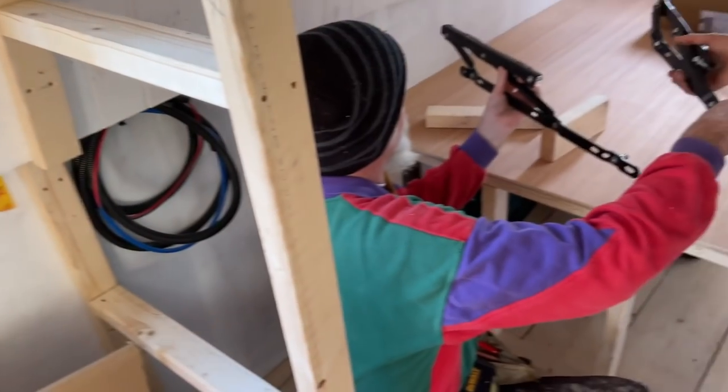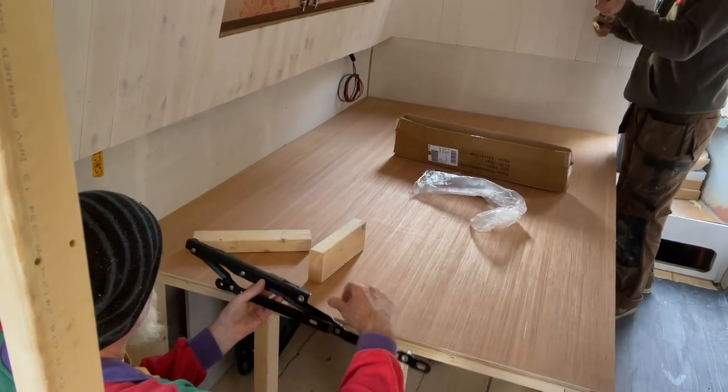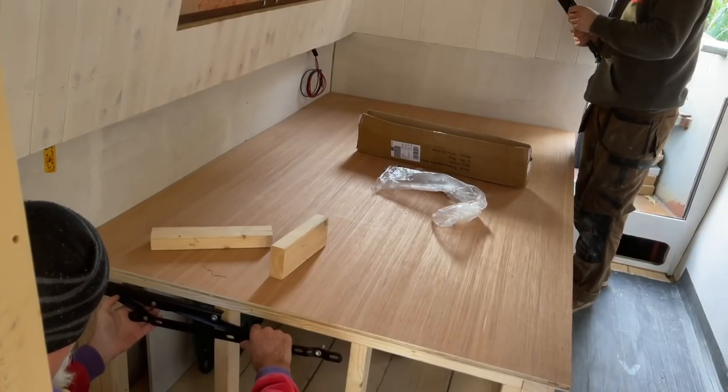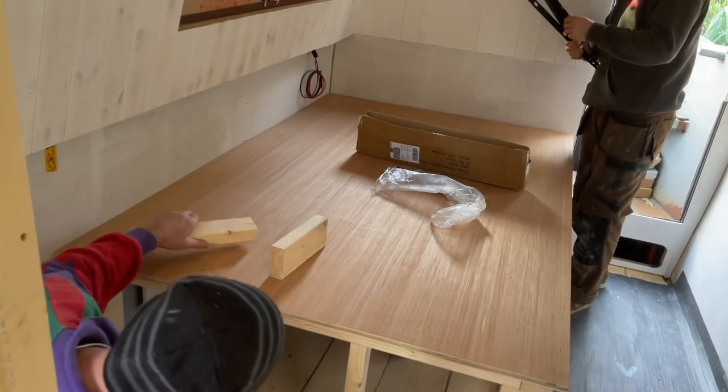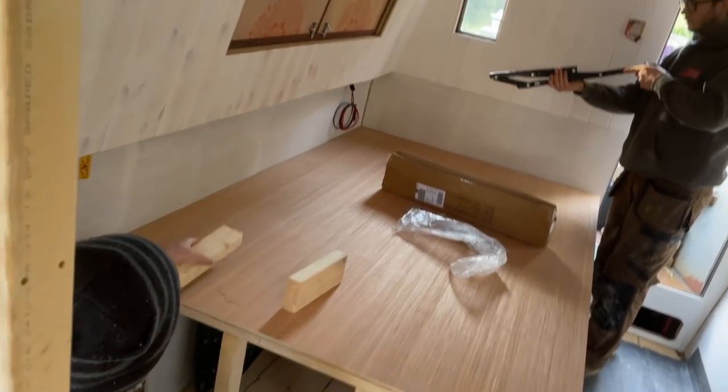The hinges, in order for us to be able to lift up the bed and the mattress for storage underneath. You've got them on that side, yeah, mate, that's it. So screw it to the top of that, flush with the top. We might have to put some more timbers in here. That's fine. 1, 2, 3.